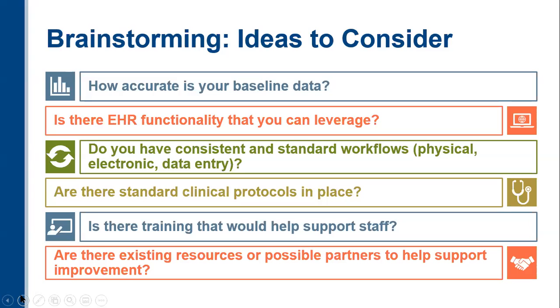And then looking at your standardized clinical protocols. As we're looking at especially these complex chronic conditions, there's protocols in place that can be utilized to improve efficiency and reduce provider burden by distributing those clinical decision makings across different members of the care team. And then is there additional training that would help support staff?